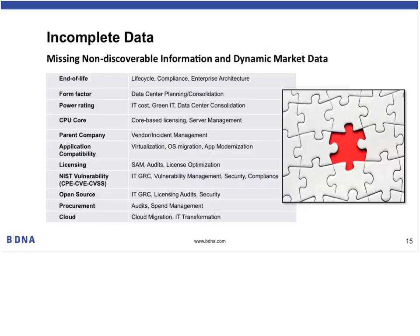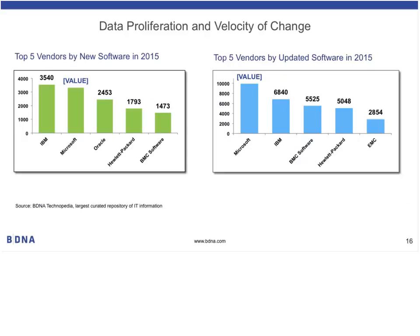Along with that, there's an enormous amount of data that's not discoverable that would also be very valuable to someone in a traditional ITAM environment. And we'll give you some examples of that as we go along, as we cover some use cases. But the one element that is certainly without question is the fact that this data changes daily.